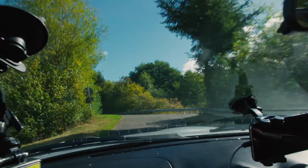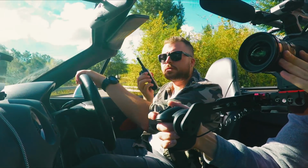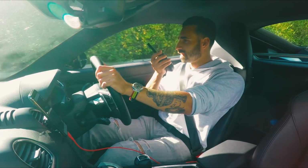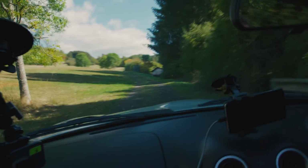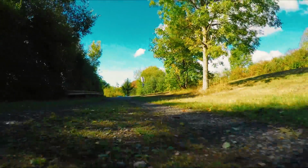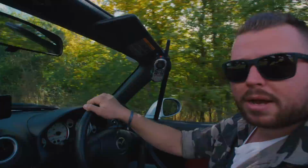All right, yeah, there is a lot of Armco up here and a sign that says private road. Oh shit. Well, I can't read German, so fine by me. Yeah, no idea what it said. We're going in the right direction because it's a big loop coming down around Racetrack and then into Mulletback through Ass Slag. Now we're on the final stretch, which takes you back up towards Bankrupt and then Sudhouse.